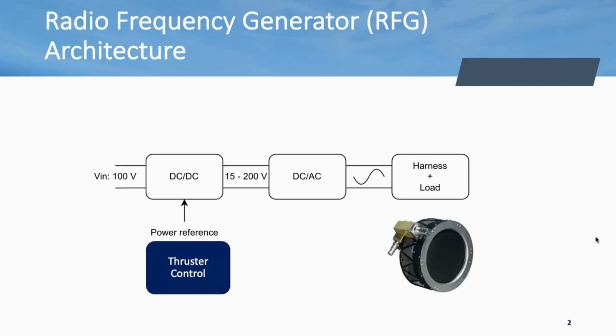So here you can see the architecture of the radio frequency generator. We have a first stage that is an isolated DC to DC converter. Basically, this DC to DC converter is providing the galvanic isolation that is required for the application. From the regulated DC input voltage of 100 volts, we need to regulate at the output to provide a voltage between 15 and 200 volts, DC voltage again, just to control the power that we are injecting to the thruster.